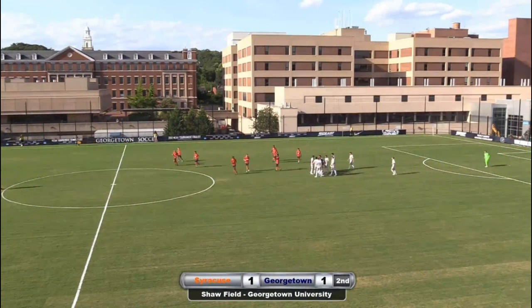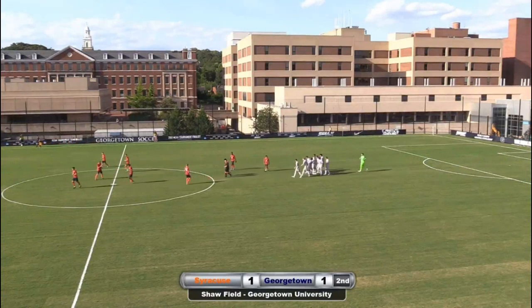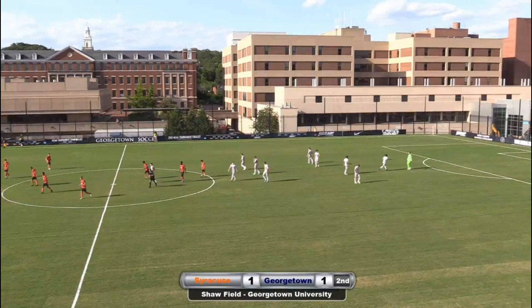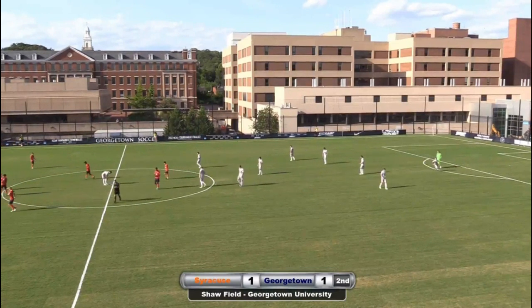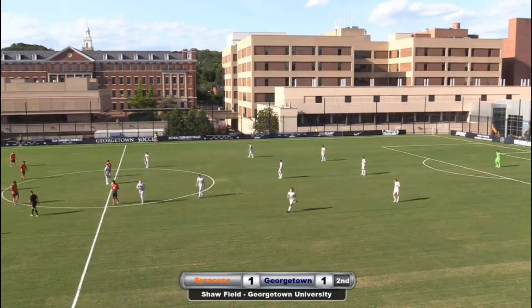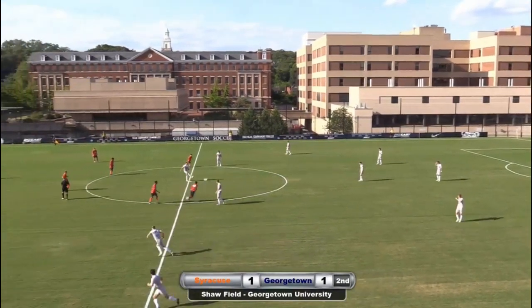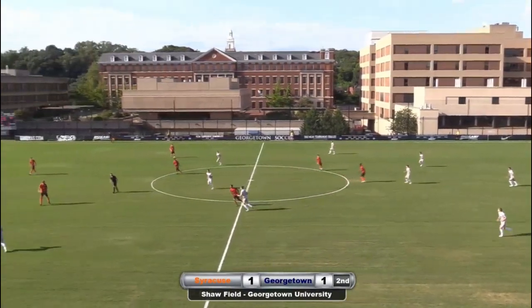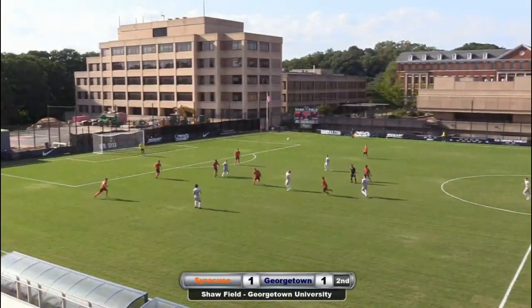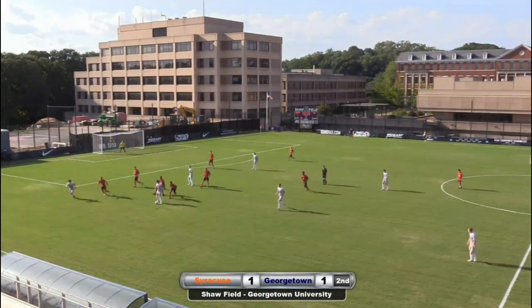Yeah, and you think about this. Dotson and Montez have to come off. Montez comes back on. Dotson's still getting treatment. And what a terrible response from Georgetown after scoring their first goal to allow Syracuse to win a penalty kick. This game has not lacked for action as Montez finds the ball.